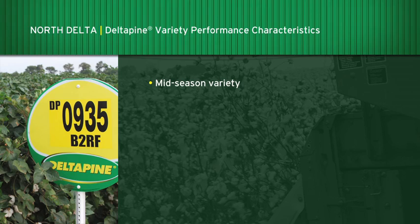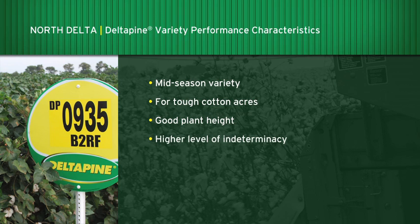The next variety that I want to mention is Deltapine 0935. And I know some people are going to say, why do you want to talk about that one in the North Delta? Because I think it's got a fit. On those really tough cotton acres, with the price of cotton up, I think acres are going to go up. When acres go up, we have to go get some acres that may not be as well suited for cotton as the acres we've planted over the last 2 or 3 years. That's where 0935 really has a good fit, on those tough acres where you need something that'll get a little more plant height, where you need a variety that's got a higher level of indeterminacy to stand some stress. That's where 0935 has a fit.